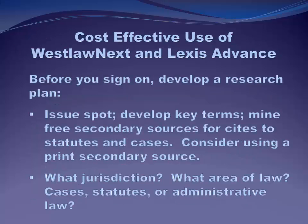All right, so let's move on from how Westlaw and Lexis price their research and how firms try to recover the cost of that research. Let's move into the nuts and bolts of how you can be more efficient with your research when you use these platforms. After all, efficient research means that you're saving both time and money, which is good for your clients, your firm, and you.